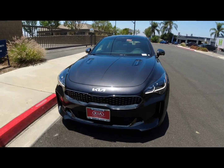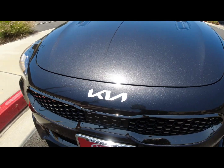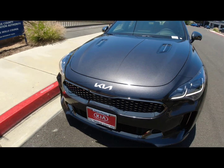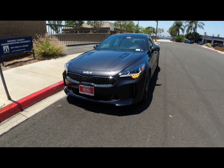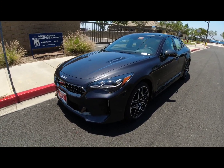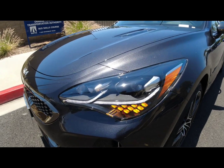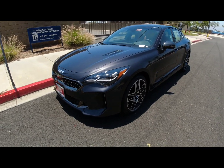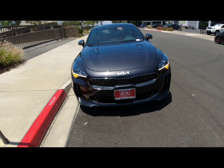Up front, the first thing you notice is the logo is different. It's a brushed aluminum look, and I think it looks good. I wouldn't change it if I got it. And this is the Pantera Metal, which is a cool color, I think. The headlights didn't change at all, but I think if you want these headlights, you have to get the GT2. The GT1 and the GT line have LEDs, but they're different.